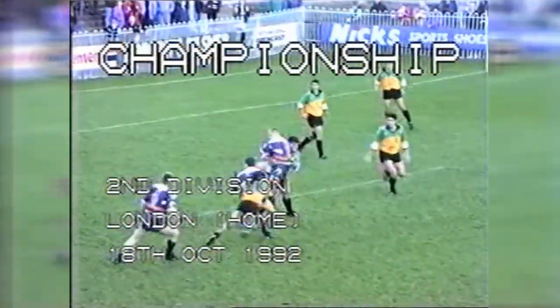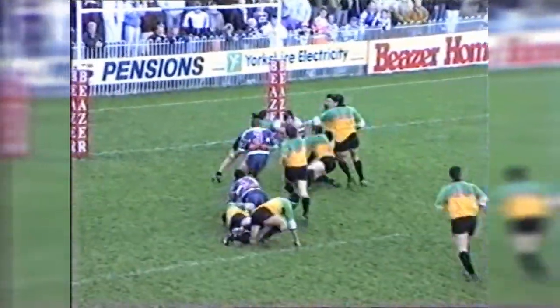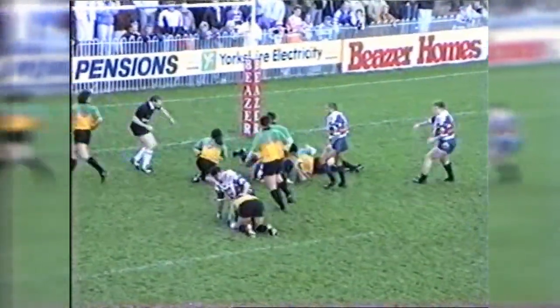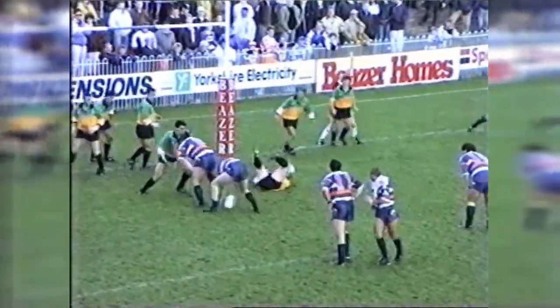So Richard Gunn with the ball now there to Brett Daunt. Brett Daunt there switching direction. Gets the ball up there now for Porniola. Porniola there. Gets the ball out there, one-handed there to Gary Rose. Gary Rose there looking for them gaps. Gets the ball there to Richard Gunn. 2 metres from that London Crusaders try line.